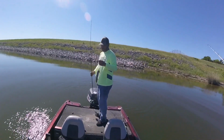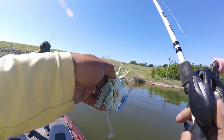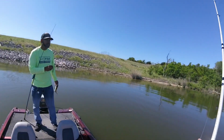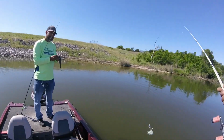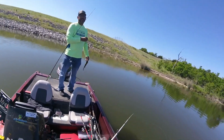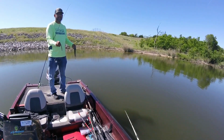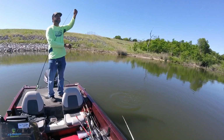Well, got the skunk out of the boat on a Ned rig. I couldn't tell. I didn't feel the bite. Yeah, my line just felt tight, and my line kept moving out too deep. Yeah. See how long it took before I set that hook? Yeah.